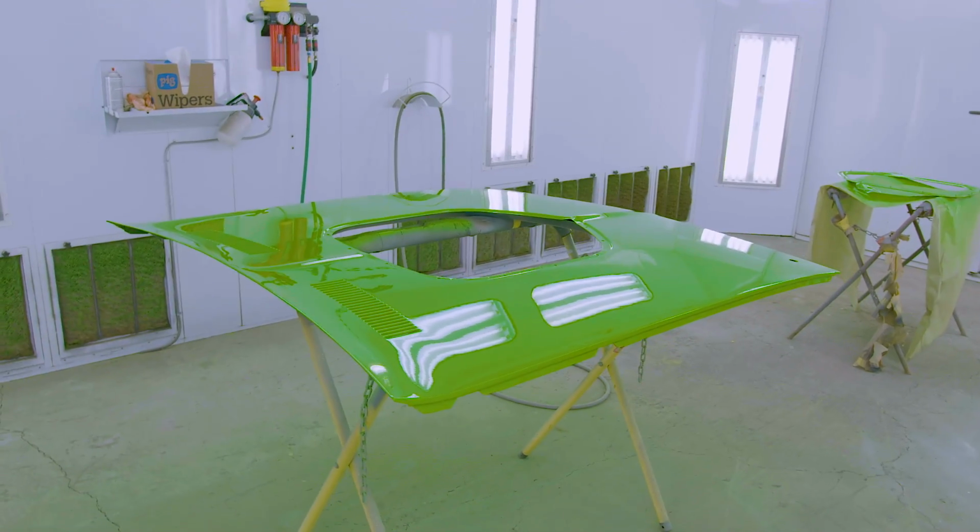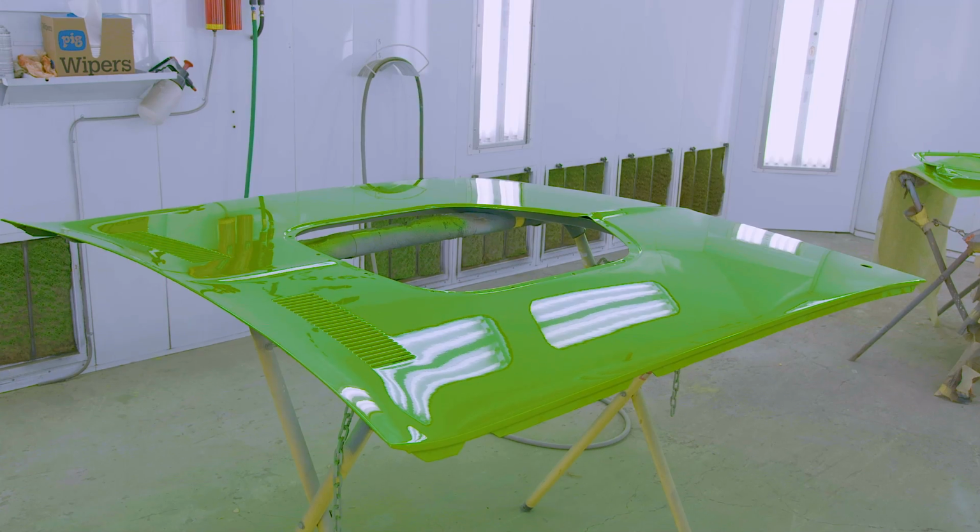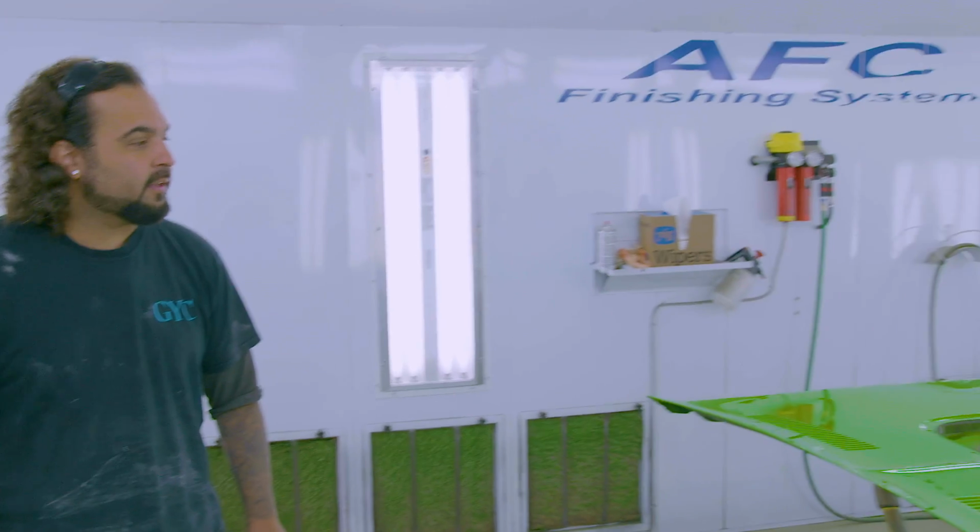No, it's not. Can we let the hood dry? Once it's dry, you guys can bring your cameras in here and film it.